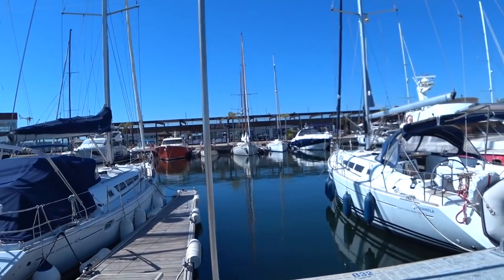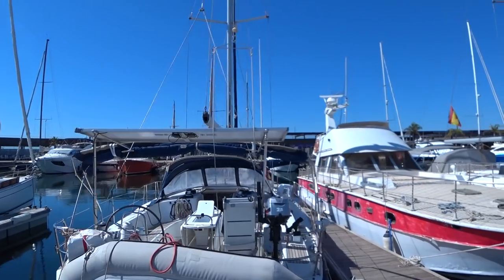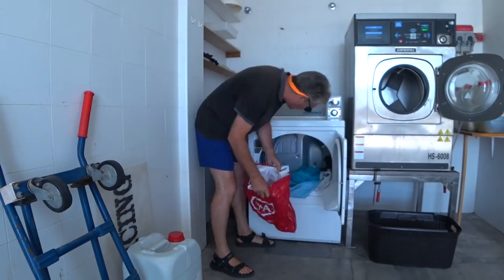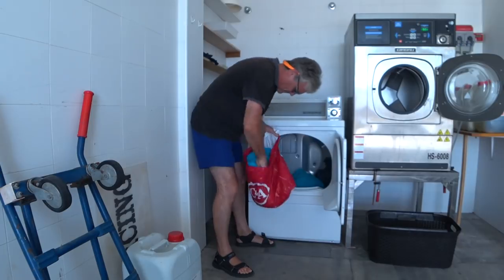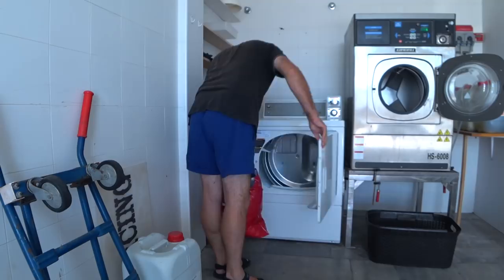So time to head back over to the lavanderia, take the now washed towels out of the washing machine, shove them into the dryer for €1's worth, which is 10 minutes. And then seeing as it's such a beautiful day, we'll let them finish drying on the rails of ABC. I think someone needs to clean the fluff collector out of that. It's very fluffy.